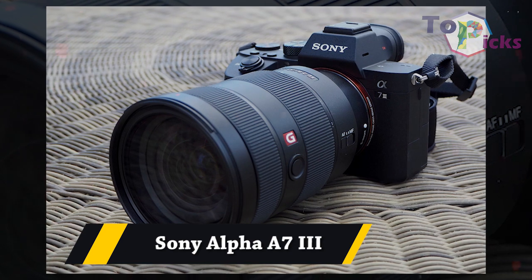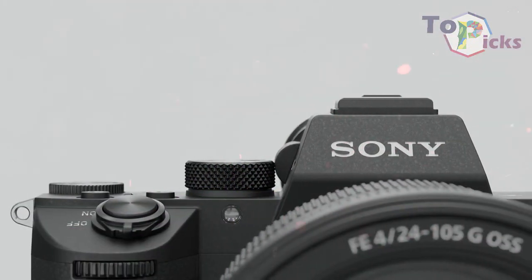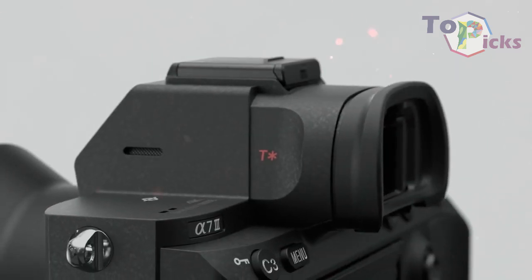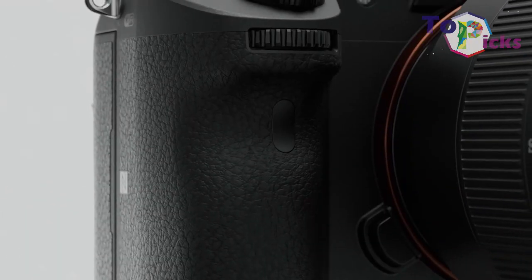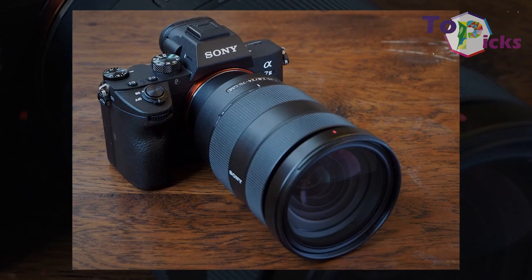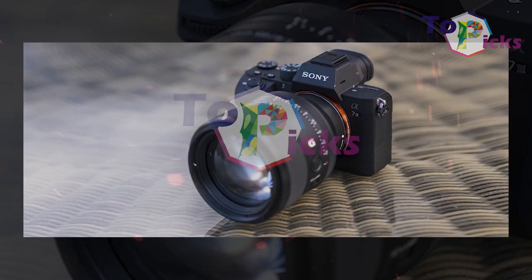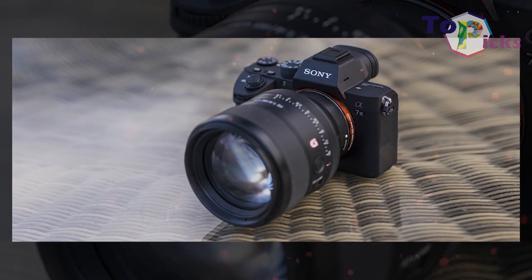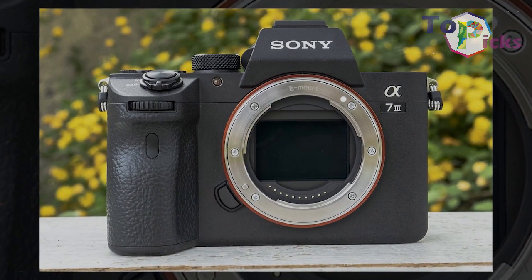Sony Alpha A7 III. The sensor on this camera has a modest 24 megapixels, but thanks to its backlit design, which results in better light gathering, this camera can take beautiful pictures even in low light conditions. The battery on this camera can last up to 710 shots, which is impressive for a mirrorless camera.